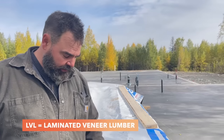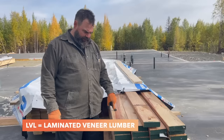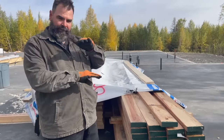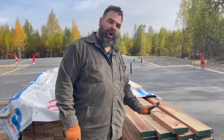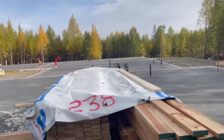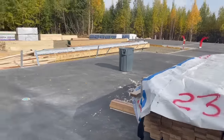Forgot what LVL stands for. But these are for our 16-foot walls in the garage. They're LVL studs. They're engineered studs. They're not just cut from a tree like that. No. They're laminated for strength, and they're straight and stronger. So for our big tall walls, we got good studs. Looks like they pre-cut everything so they can just lay out the pattern here soon and go.